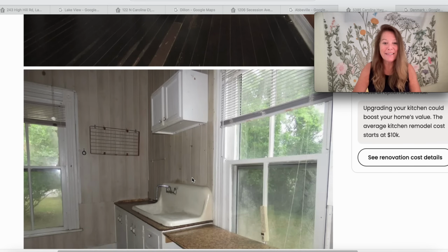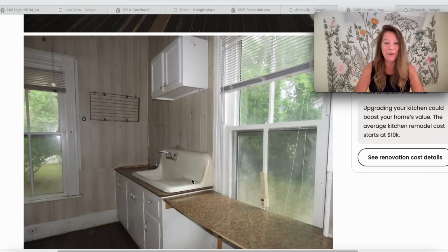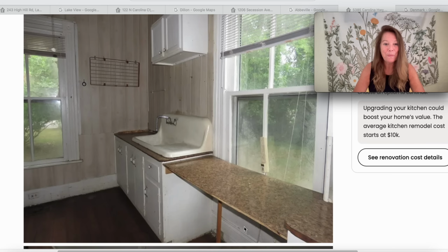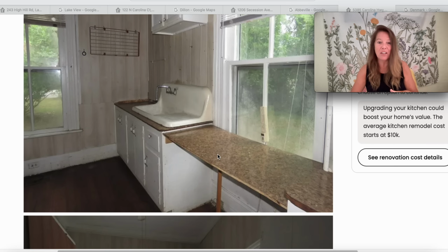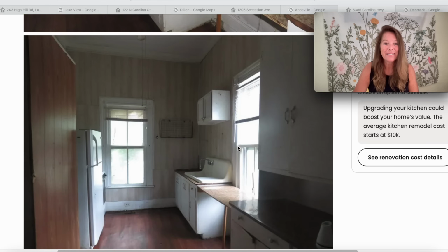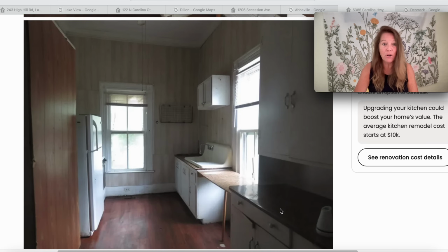Okay, so here is the kitchen. Look at that old enamel sink. That is awesome. That is serious vintage. And here we have the vintage countertop. And this could very easily be removed, and you could just have an extension of this. Look at that old faucet, and look at that big window. Okay, so we do have a refrigerator, and we have a continuation of cabinets and counter.